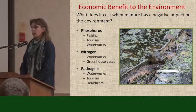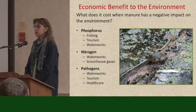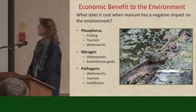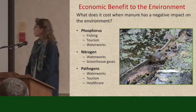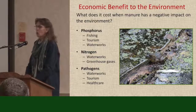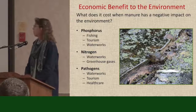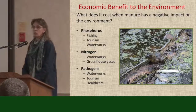And I'm going to say there's an economic benefit to manure in the environment. And basically it's looking at it from the opposite. What does it cost when manure has a negative impact in the environment? So for example, if we've got high phosphorus levels and we've got algae blooms, what does it cost to the fishing industry? What does it cost for tourism when there's so much algae that people can't go swimming? Or what does it cost for waterworks?